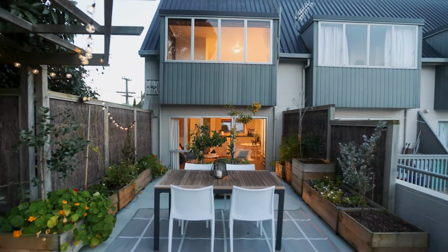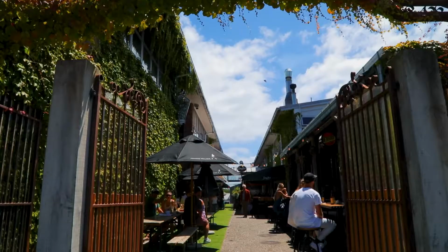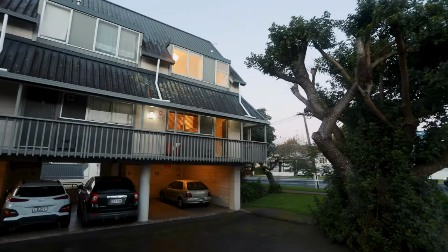And if you get tired of making your own coffee, it's only a short wander to the cafes and bars of Grey Lynn and a tiny bit further to Ponsonby. But should you need the car, you have an off-street car park completing the package.